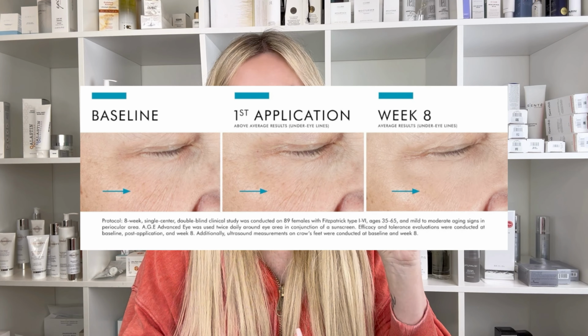So one thing that I definitely recommend is using products that fight glycation. My number 1 eye cream does just that. It's the SkinCeuticals AGE Advanced Eye. And AGE actually stands for Advanced Glycation End product. This is geared specifically to that glycation process that happens within our skin. And again, it happens to every single one of us. Glycation is no good. So this eye cream just works to fight that glycation process.